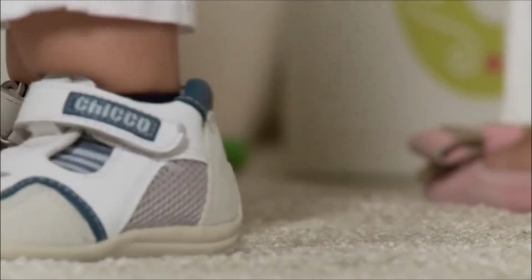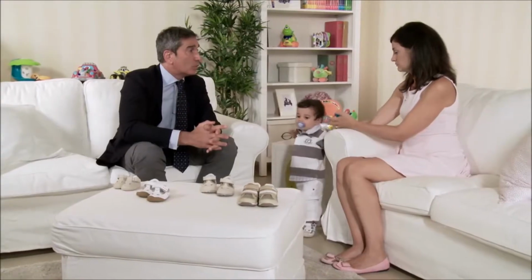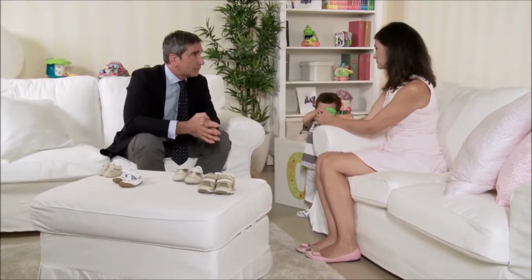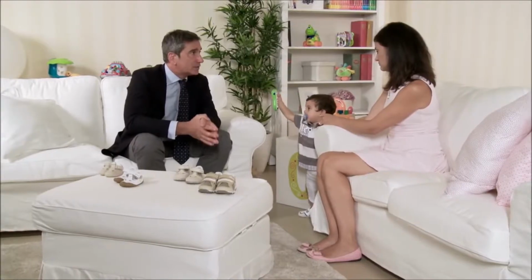Does he need an arch support? I would say no, because babies' feet are flat until their 3rd or 4th year, and the arch doesn't begin to develop until after that age. So unless his paediatrician gives you any special instructions, you won't need an arch support.